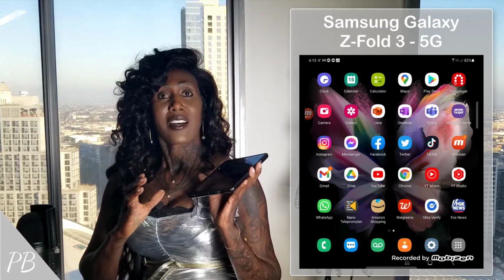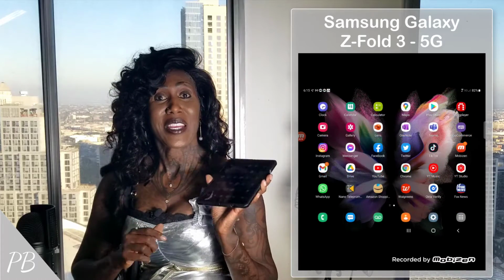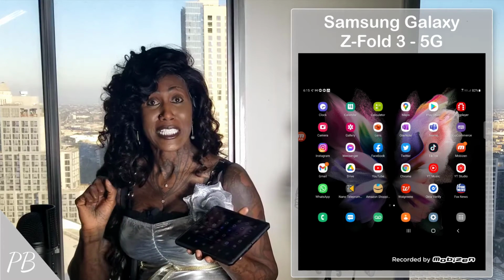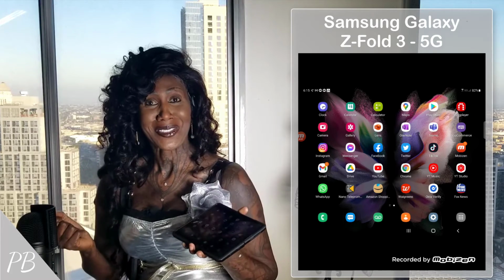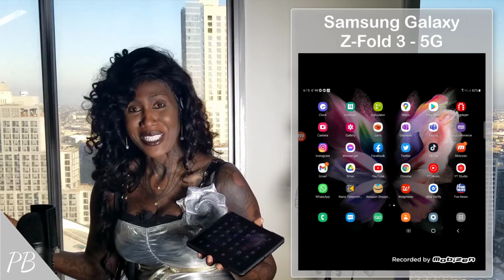And in addition to the fact that there is no place to store the SPen inside of the ZFold, you need a special SPen, allegedly. I'm told that you need a special SPen to use on the ZFold, allegedly. I'm just saying allegedly. Obviously, these phone companies know how to get us to have to buy something additional.